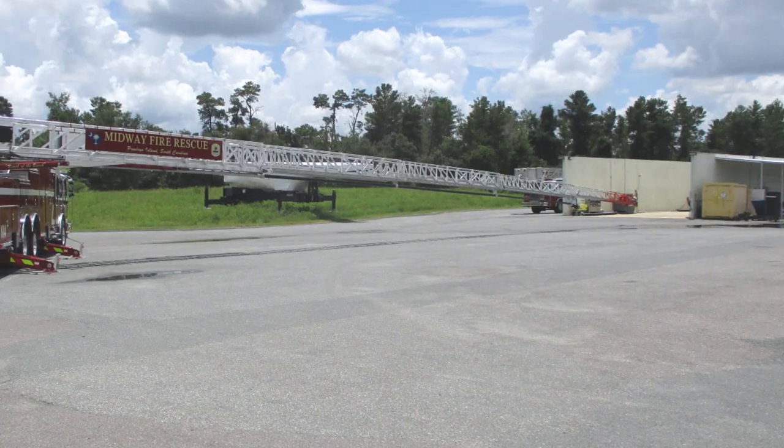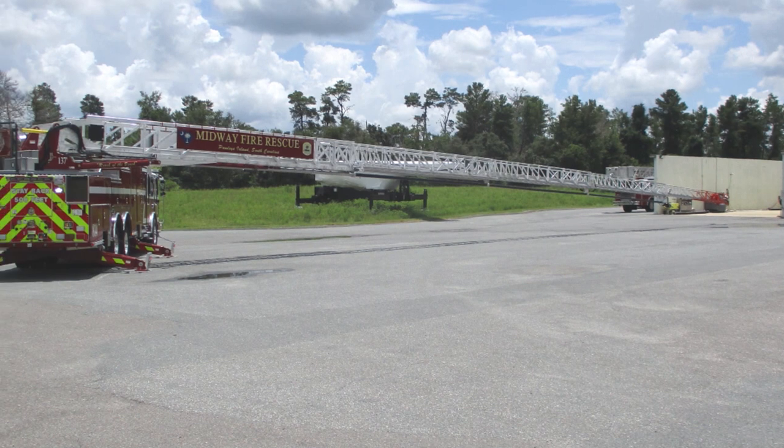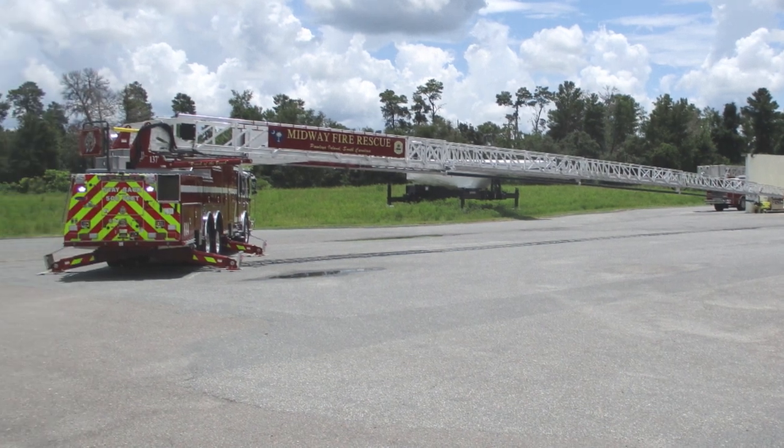But this CR-137 will actually be the tallest ladder truck in the state of South Carolina. And like I said, we use it for the reach, for the setbacks, but there are many high rises along the Grand Strand that we'll be able to use.